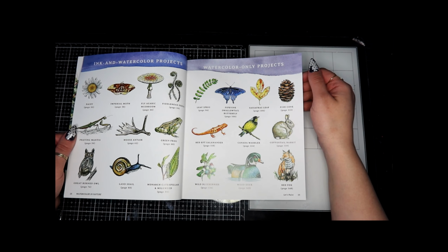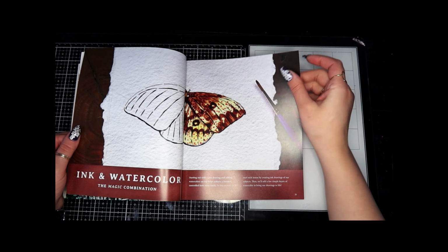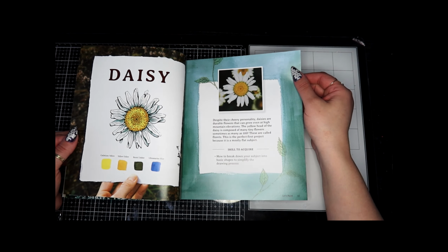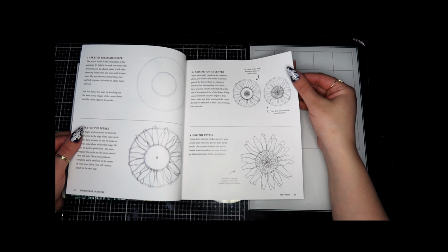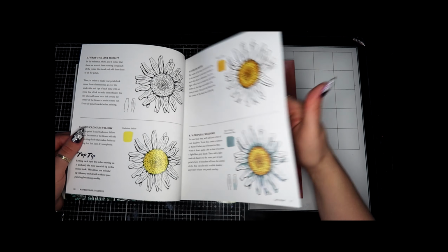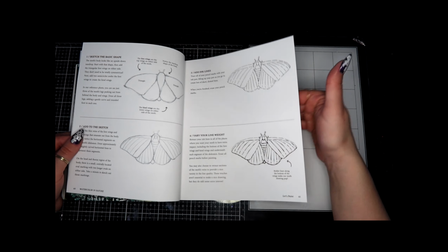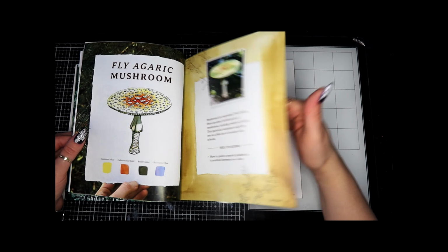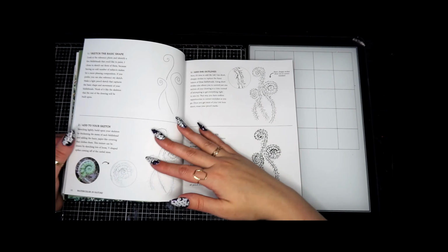Okay, so I think she like actually goes through how to paint all of these things, which is fun. So, yes. This would also be a good book to kind of work through. Oh, look, I didn't know she was going to show you how to draw it too. That's cool. Drawing it, then painting it. Moth, the same thing. So how to draw it, and then how to paint it. Cool, okay. So pretty straightforward.